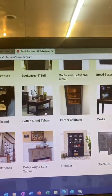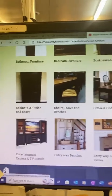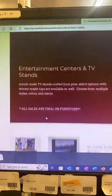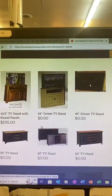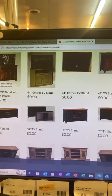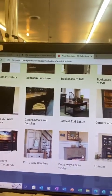You can see we've got a coffee and end table section. That's only going to get better. We do have an entertainment center section now with different types of TV stands. I got the pictures late in the day for the one at the back of the store, so I'll get that out there as well. We are going to do a better job of having in-stock TV stands.